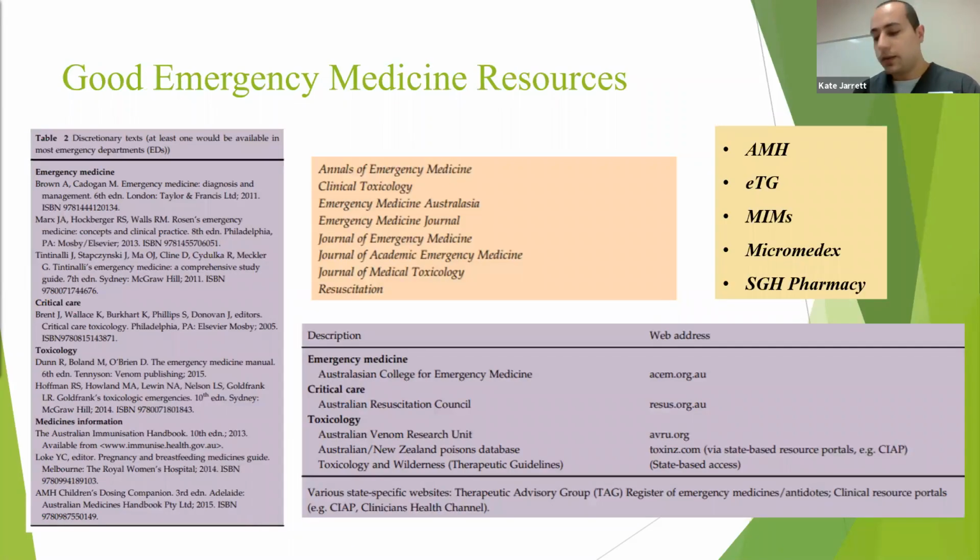Good emergency medicine resources. I just wanted to quickly finish up with a few resources that are available outside, if you ever do need to refer to any resource. We are all familiar with AMH, ETG, MIMS, and the most common ones, but there are other resources as well that provide some good information regarding medicines used in emergency medicine. So things like your ASAM, your resus, avru.org.